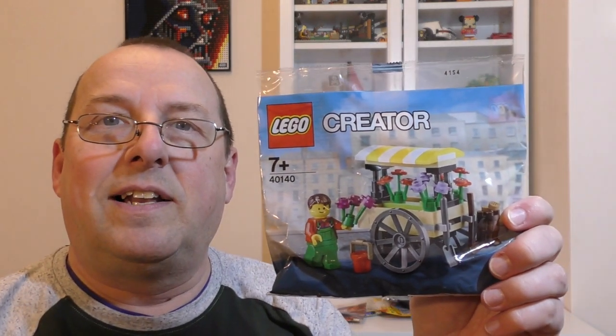None of these are particularly old. Oh, this is one I do like, though. The Flower Stall, 40140. That's quite a nice little cute thing. That would fit well in a little Lego city or something like that. It's quite nice.